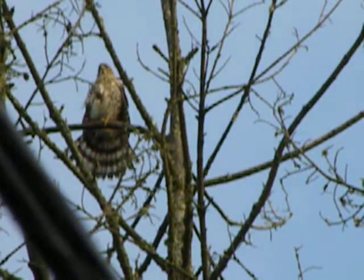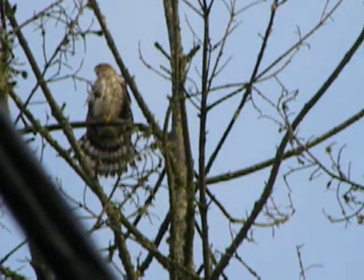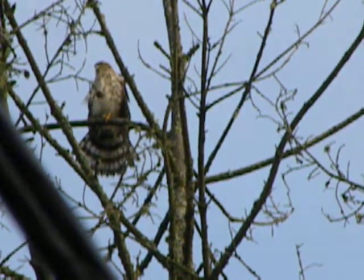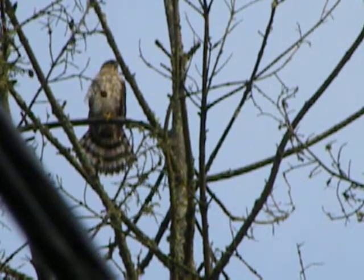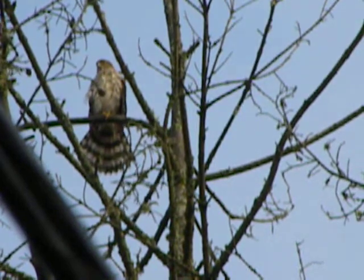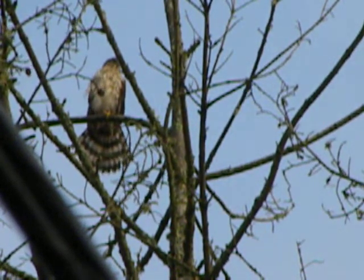Well, I think I'll try to get some still shots of this guy and see what we can do there. He's really looking around, probably looking for his breakfast while he's drying off. It's an immature bird, looks to be, and just sitting there enjoying it. So, always happy when we see him.